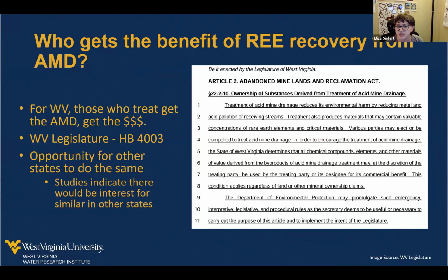So this is legislation that West Virginia led on, and there is an opportunity for states to do similar. Very preliminary studies have indicated that there is interest in other states for similar legislation, though it may not be as black and white as the legislation has currently been written in West Virginia.